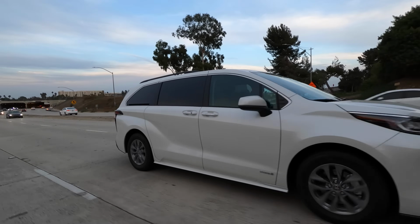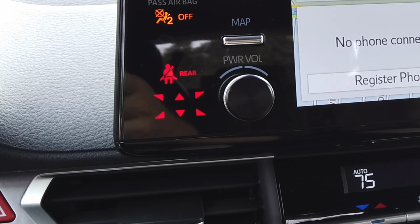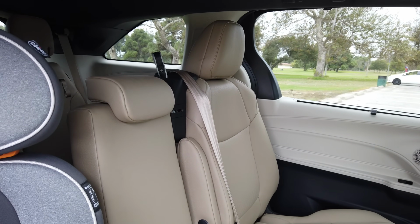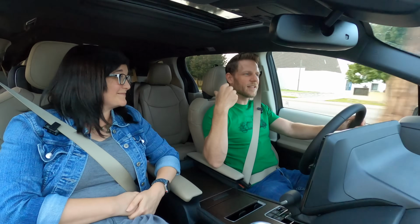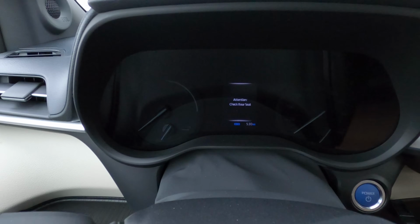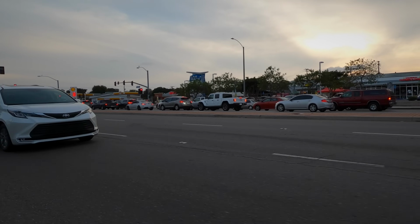Yeah. Two more family-related notes. There's a seatbelt indicator here for the second and third rows, and it shows you which ones are latched and which ones are not. And then there's also a rear seat reminder. It doesn't detect what's back there, but it knows which doors have been opened and not, and then it'll give you an indication as to whether or not it thinks something is back there. Again, frazzled parents.